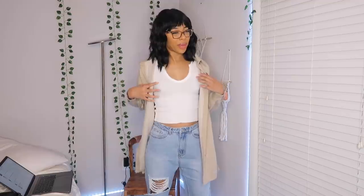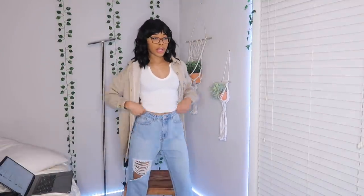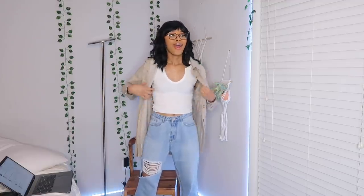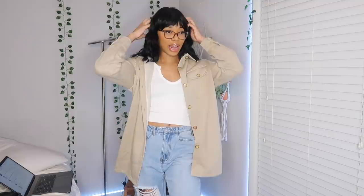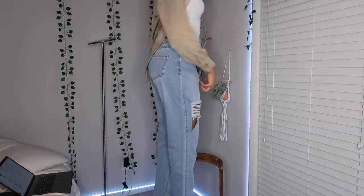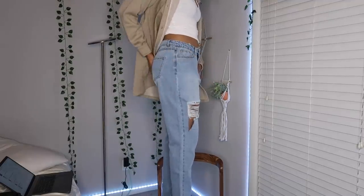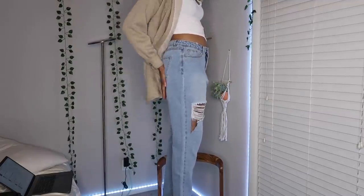I'm happy with this purchase. I need a belt for sure. Like, I really like these jeans. Okay, I know I was joking earlier about a chill outfit, but girl, this is the real chill outfit. Like, this is how I fit my butt. Another thing, some mom jeans, when you get them, they make your butt do like that, and these don't. So, kudos to you, Missguided.